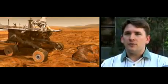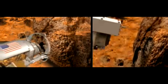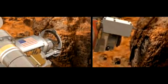I'm very excited about Phoenix. I came from the Mars Exploration Rovers, and that was a very different kind of mission. MER was all about driving, about roving, about going up to rocks and grinding through them. The science that Phoenix needs to do is a very different type of science.